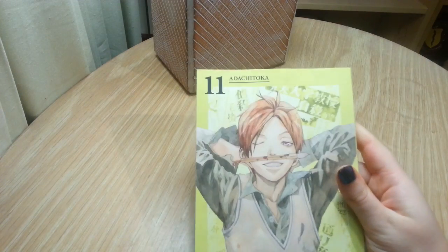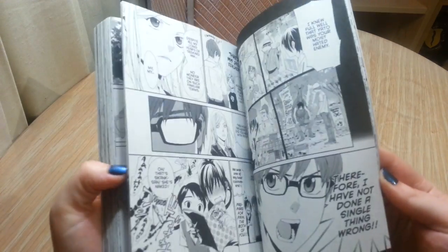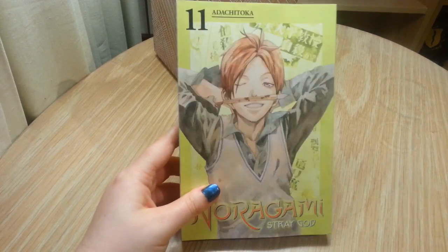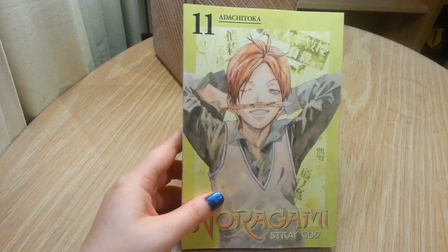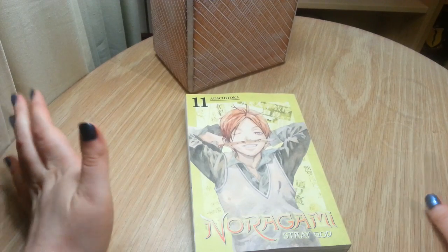Okay. Next is a continuing series that I absolutely adore, and that is volume 11 of Noragami by Arashi Toka. This is actually the first volume where they haven't adapted anything, so there's nothing in the anime that's in this book. It hasn't adapted this far, but this is a phenomenal bunch of chapters. I loved it so much.